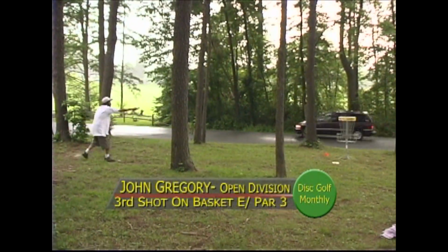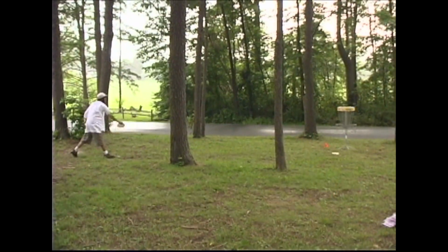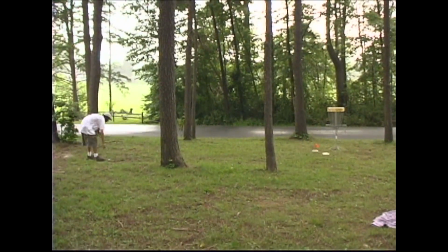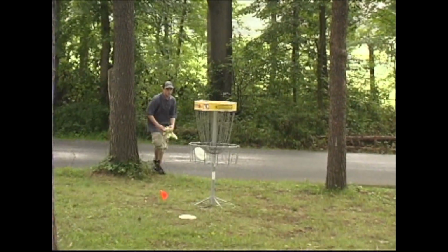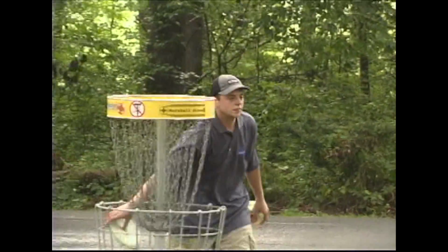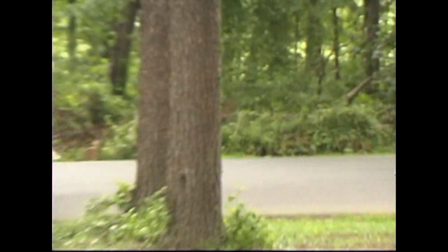JG with his par putt. All academic now. He's not going to end up in second. Not going to get third. He's going to end up in third. Finishes up. Eric makes the three. Fine showing. And that's in fourth place.